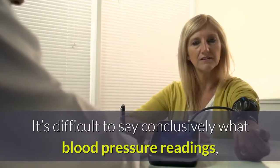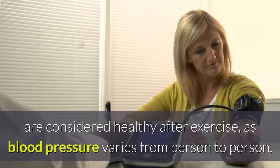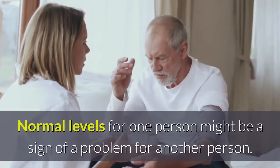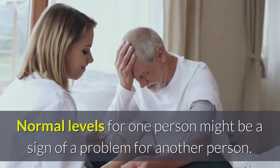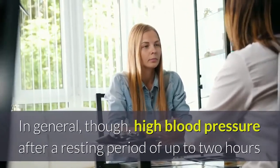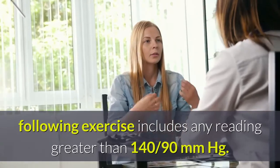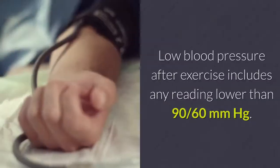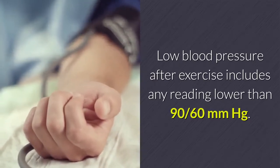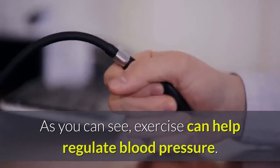It's difficult to say conclusively what blood pressure readings are considered healthy after exercise, as blood pressure varies from person to person. Normal levels for one person might be a sign of a problem for another person. In general, though, high blood pressure after a resting period of up to 2 hours following exercise includes any reading greater than 140/90 mm Hg. Low blood pressure after exercise includes any reading lower than 90/60 mm Hg. As you can see, exercise can help regulate blood pressure.